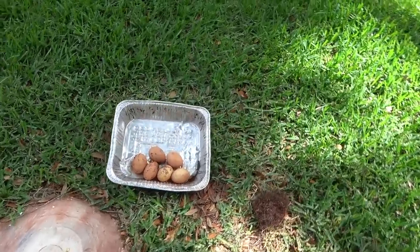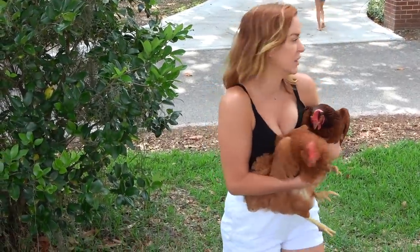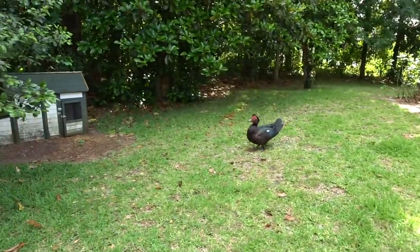We also have a random pile of chicken eggs here. No idea why. We got 2 out of the 5. I only see 4 over there. Missing a chicken. Freckles is back at the coop. They pooped on you. I got pooed on. Oh my gosh. See, you guys, this is the day in the life of 16 chicken pets. You get pooed on. They like to poo.